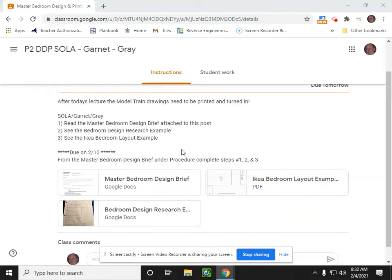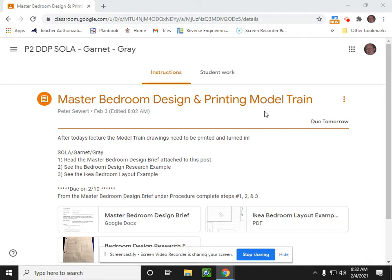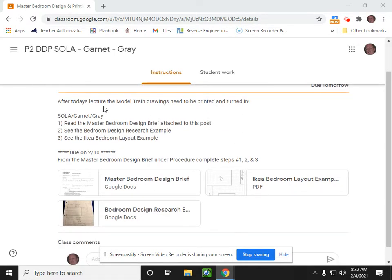All right, so we're looking at this new assignment, and this is the master bedroom design and printing of your model train. And you should make sure that you have got this taken care of by next week, Wednesday. If you're a solo student, please share it with me.